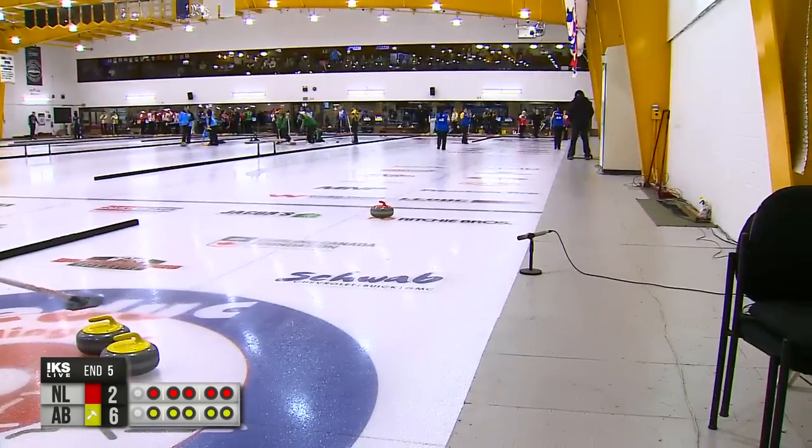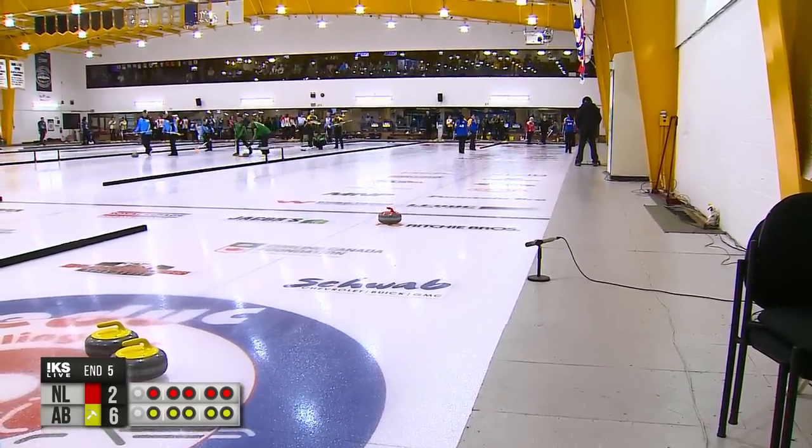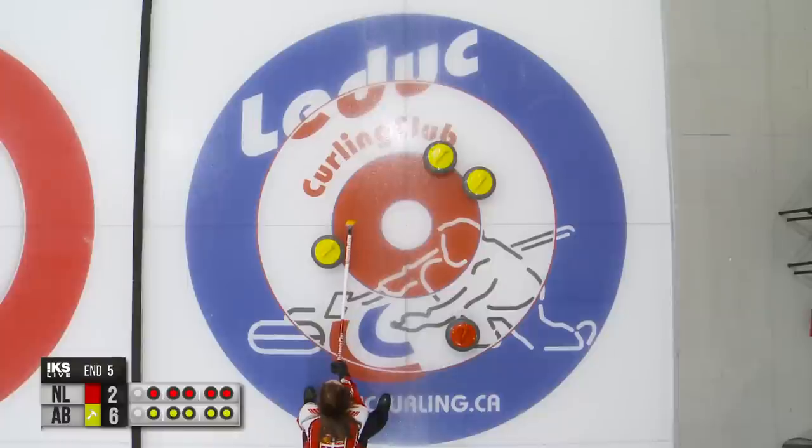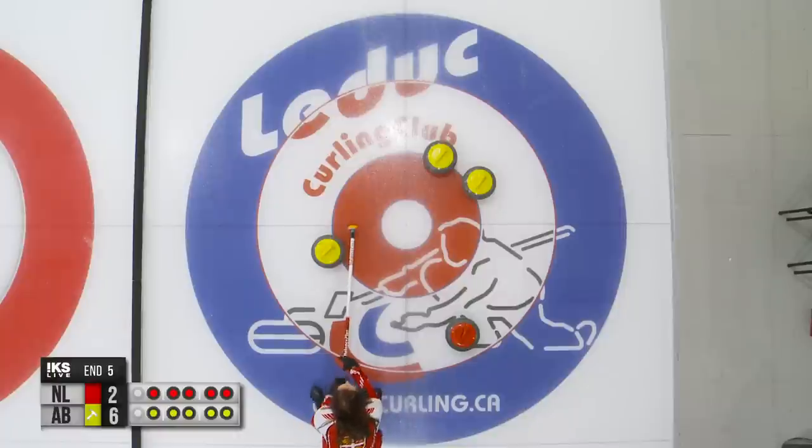They do have two of those Alberta stones, or one of them's completely buried, but they might be able to get at it. The guard's fairly long, so they may be able to get around and maybe just tap it back. It doesn't need to be removed from play, but you'd just like to have a stone near the top of the forefoot there to work with and potentially tap back again.